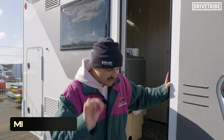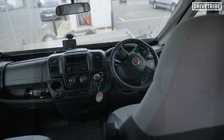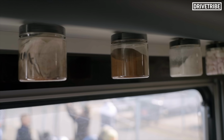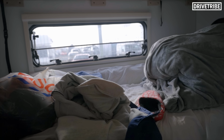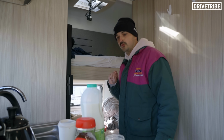Are you ready for the worst episode of Cribs ever? This is the Smallest Cog RV. So this is where the guys have been spending their race weekend. This is where they've been sleeping. Here's the first little bunk bed situation. We've got Neil underneath, Anthony on top. There's some slippers there. I'm not going to touch them.